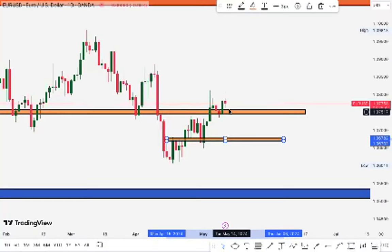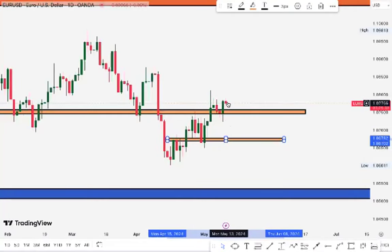You don't sell when you're in between this zone like this. This is a break of structure and retest. This is a possible continuation to the upside. So there's no point selling inside of here. You have to wait for the market to decide and then you hop on the trade.